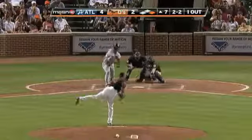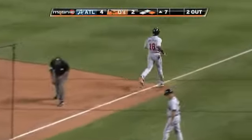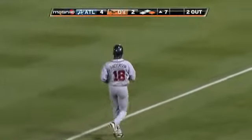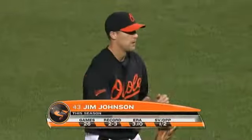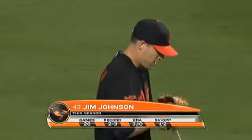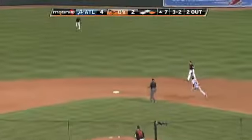Penn is caught up. That one a chopper towards second base. Brian Roberts to short one. Relay to first. Not in time. McCann is forced out. Anderson on the fielder's choice. On the mound, Jim Johnson, 27th appearance. Johnson, the 3-2 delivery. Canizares has got a base hit up the middle.